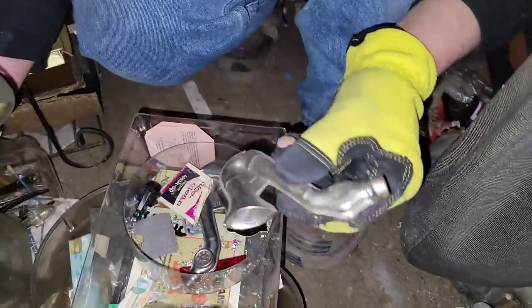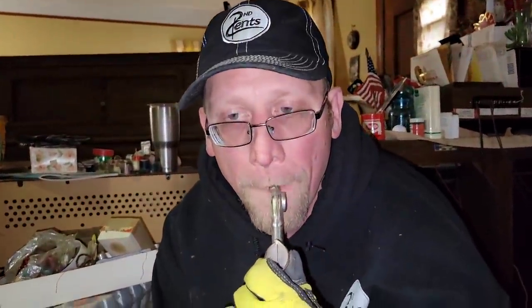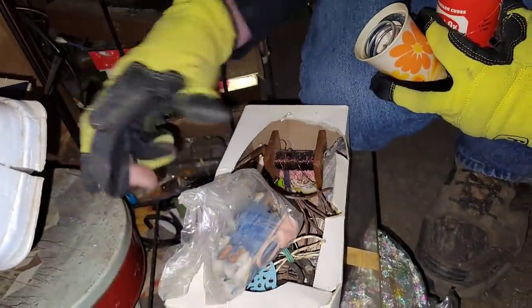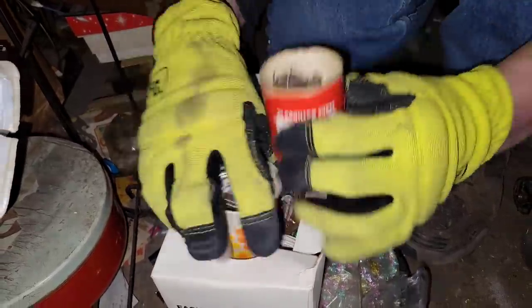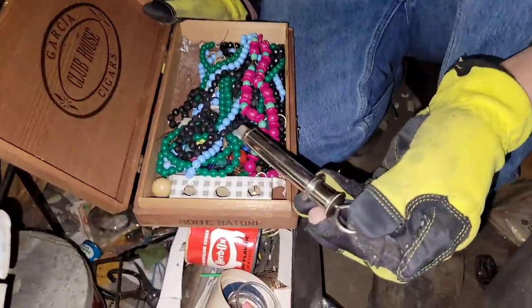What the heck? I know a lot of people don't know this, but I was a master kazoo player back in 1982. Just joking. All right. Those are the coolest kazoos, though, huh? There's two of them here. Old Q-tips. You gotta search every box. You just don't know what you're gonna find. Like this. Oh, it's like an old syringe right there.